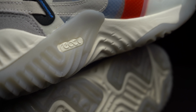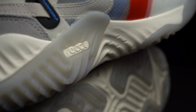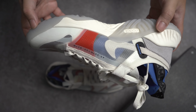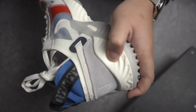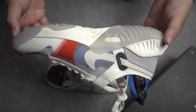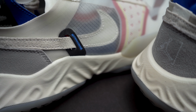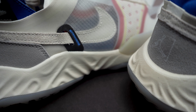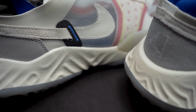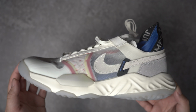So let's talk a little bit about the reason why I bought this shoe to begin with. It features a full-length React midsole. The midsole feels super squishy and it's super comfortable. I think it's the most comfortable Jordan I've ever worn. And it's a very specific type of comfort too. It doesn't feel like one of those shoes that you should go running in or hoop in. It just feels like an everyday lifestyle shoe, which is what Jordan Brand is saying it is.